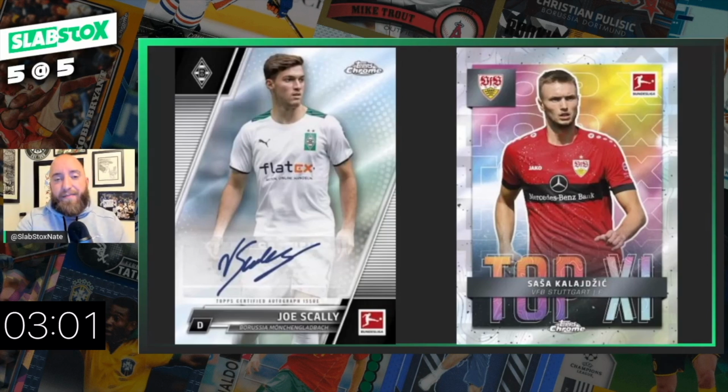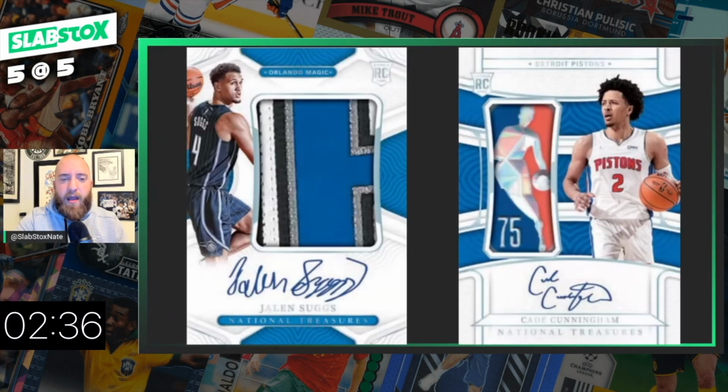Next up, we've got Topps Chrome Bundesliga. So every year, obviously, there's the Topps Chrome UEFA and then the Topps Chrome Bundesliga, the second biggest release, I think, in my mind. And you can see the design here. Pretty sleek. I do like the cornered edges, and then the banner through the middle of the design, and then you can see a top 9 insert there. Pretty good design. I like it.